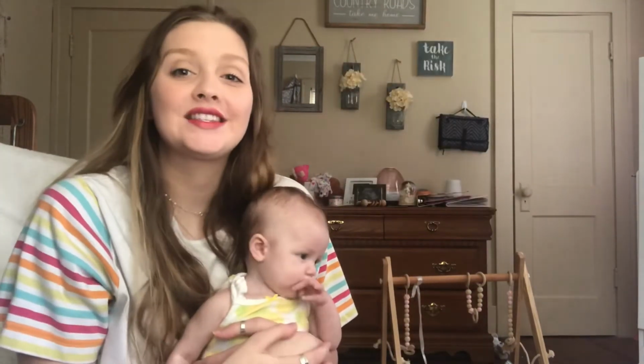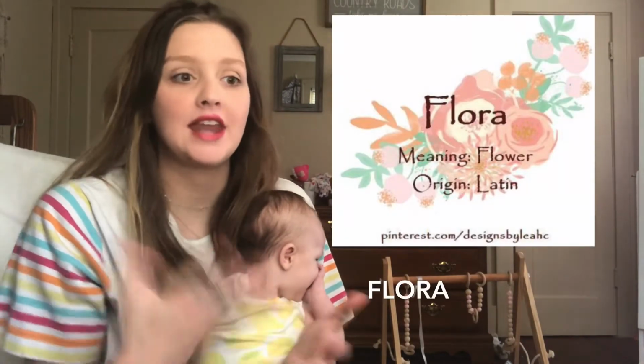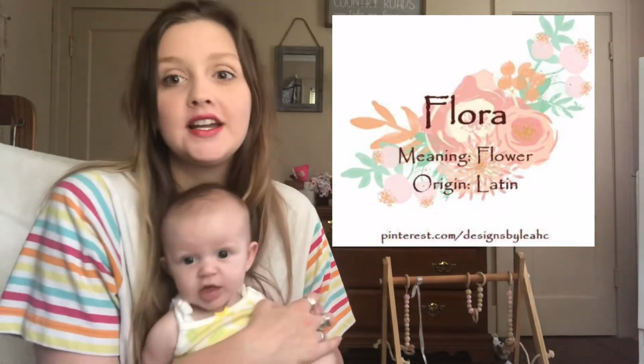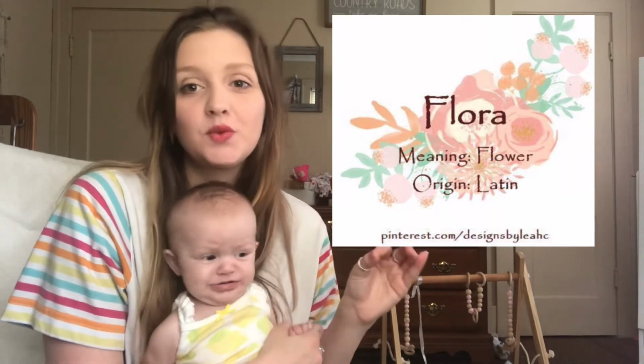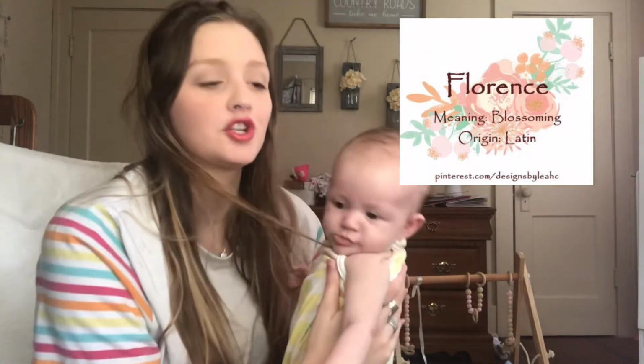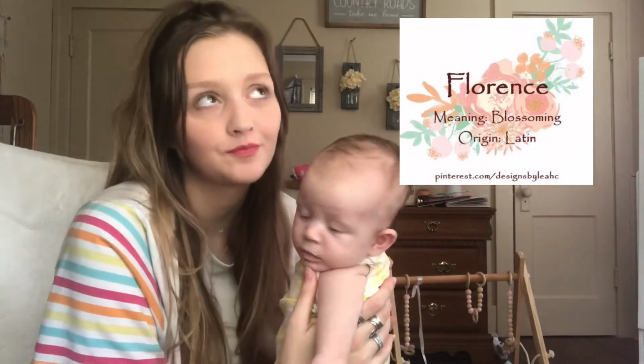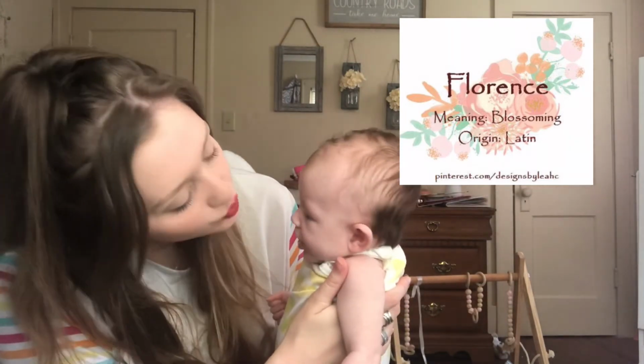Number 12 on this list is Flora. It is Latin for flower, and so the name itself just means flower. Flora is very short and sweet, and it kind of has the flower sound to it. The next one I have is Florence. It goes with Flora because Flora could be a nickname for Florence. I just think both of those are gorgeous, and if you want a longer name, name them Florence and call them Flora. Say it's really adorable, huh?